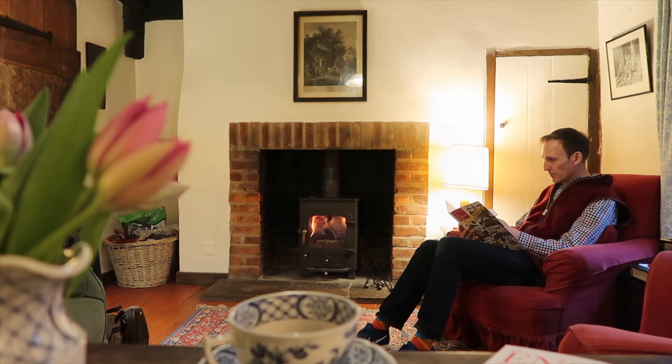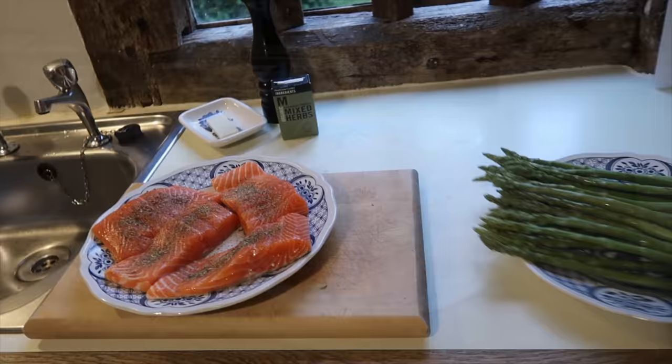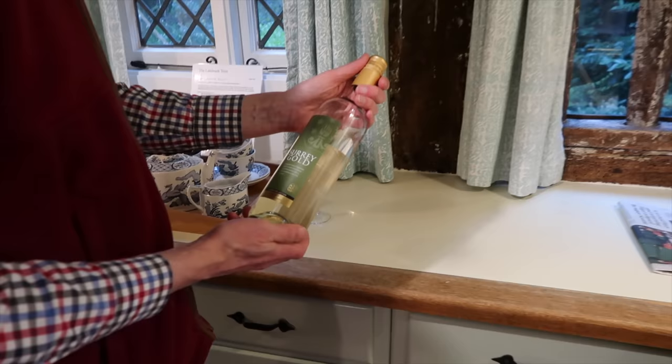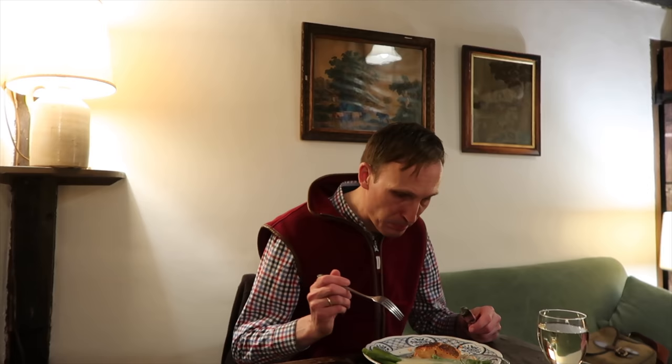Jörg just started preparing dinner, and this is what we're having. This is Scottish trout, then asparagus. Yeah, and I'm preparing a sauce hollandaise. Sounds perfect. It is. I can't wait. Now let's see. So, and this is Surrey Gold, an English wine. Have you tried that one before? No. But I've tried it now and it's good. Great. Dinner for two looks very good. The fish is really good, isn't it? Yep. So fresh. Fresh from Scotland.